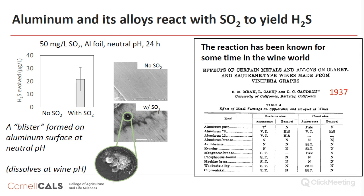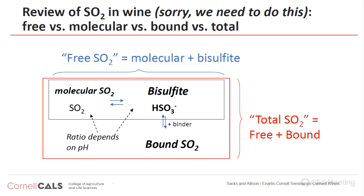Okay, so before I talk any further about aluminum and SO2, I'm going to do a somewhat brief review on the chemistry of SO2. And I know most people on this call know plenty about SO2. You don't need to do this, but eventually I'm going to have a couple of surprises along the way.